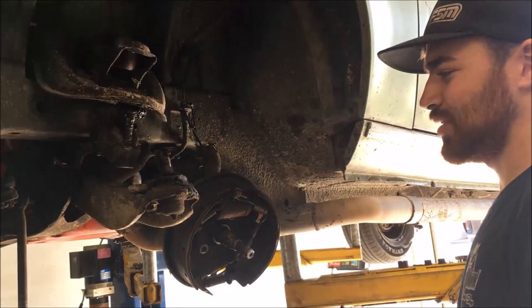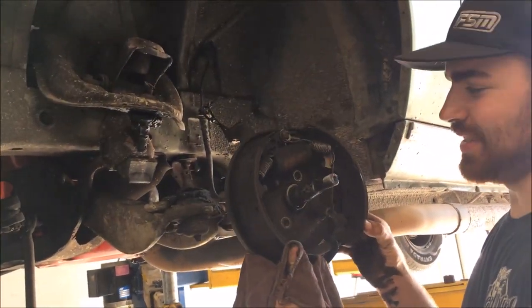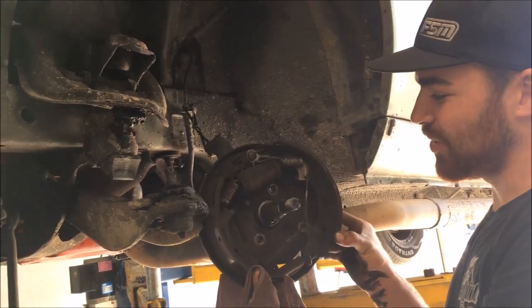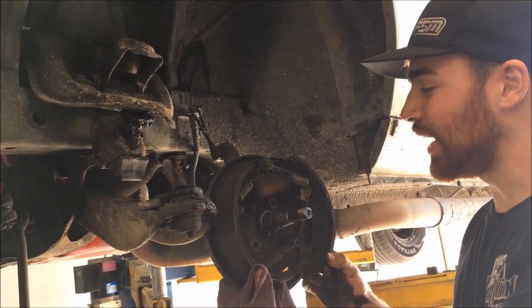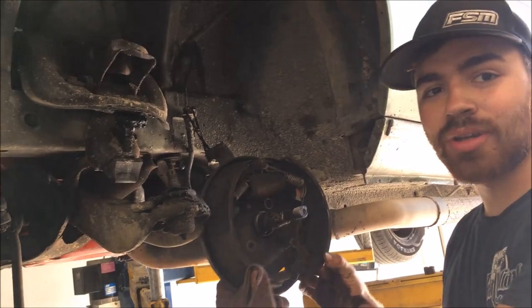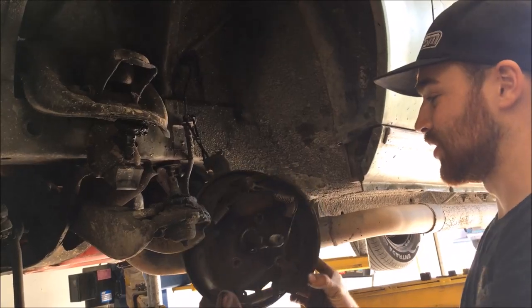Everybody knows disc brakes are better. The Hornet has four-wheel drum brakes, no power assist. So it's like leg day every day you drive this car. Some of the downsides to having drum brakes is that they heat up and don't cool down quickly. So if you're on a steep grade or something, you're gonna have a lot of brake fade, and they're not good on a track, that's for sure.